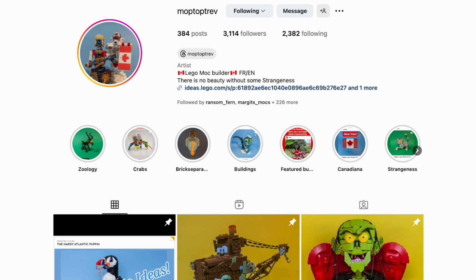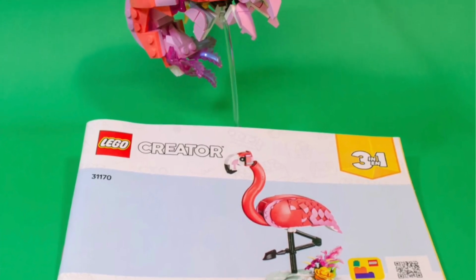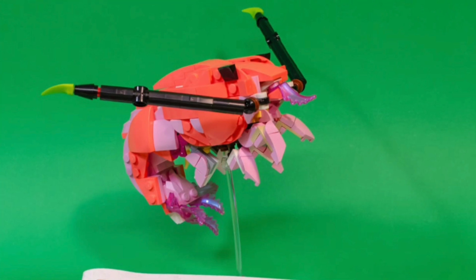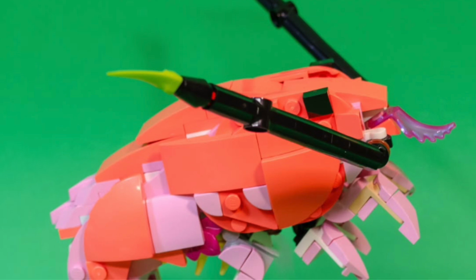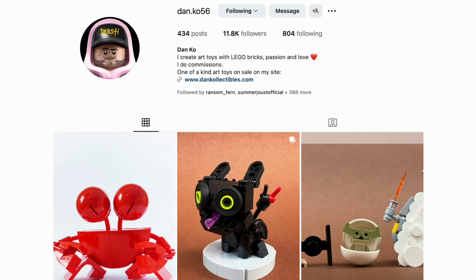Next up, we have some more crabs. We have moptoptrev, who is building a lot of stuff for the Time for Crab challenge. I love in particular this alternative build of the pink flamingo turned into a shrimp. I think it would fit quite well actually as a fourth alternative build for that set. I'm also working on an alternative build myself, nothing crab related, but you will see that in a week or two.